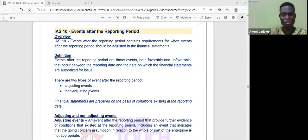Listen, adjusting events are those events that provide further evidence of conditions that existed at the balance sheet date. Okay, they provide further evidence of conditions that already existed at the balance sheet date.